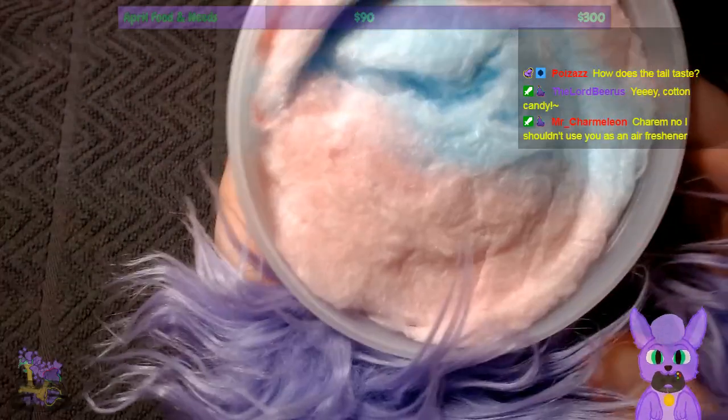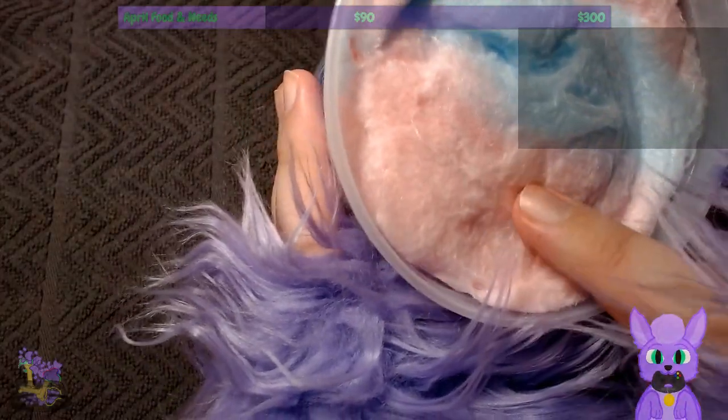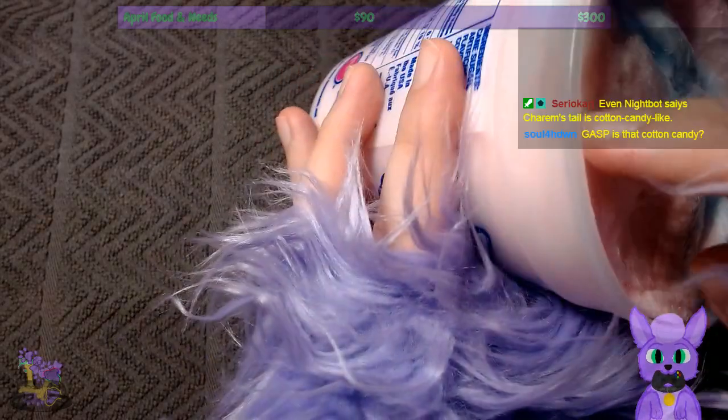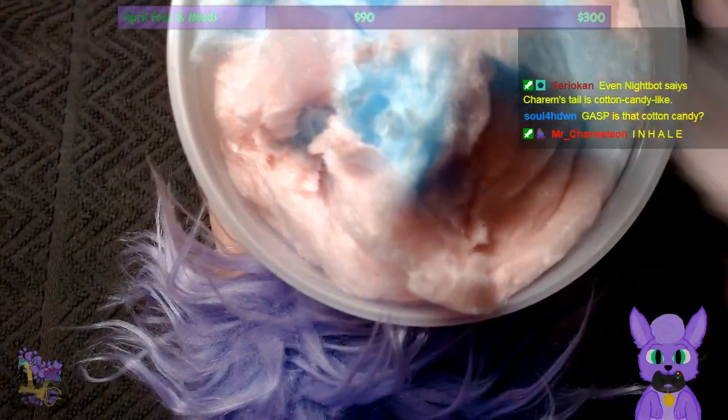How do you eat cotton candy? I guess you just pick at it. Anyways, if you want to imagine Shaq's tail, cotton candy is not a bad way to imagine it. Specifically this pink part. Yeah, not a bad way to imagine it.